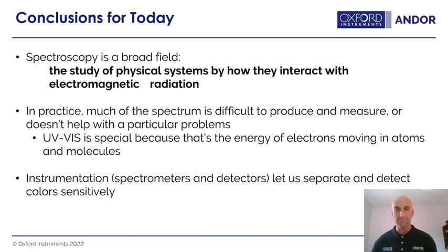So if you wanted to have a variable gamma ray source, that might be expensive and possibly dangerous or illegal. If you want to have a variable terahertz source, that could be quite difficult to set up. So in practice, a lot of it's visible or near visible, but infrared and other stuff as well.